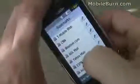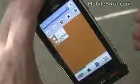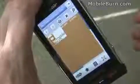You can see the touchscreen makes it pretty easy to move through the pages. Zoom control using the volume key. Pull up some favorites, and we'll go to the Mobile Burn site just so you can see how long it takes to load up the page and how well it renders. Still loading, it's almost done. You can see when the blue bar gets all the way across, it'll be finished.